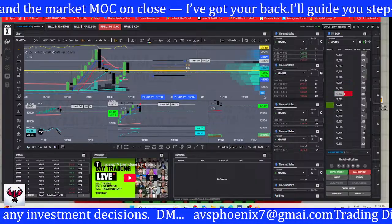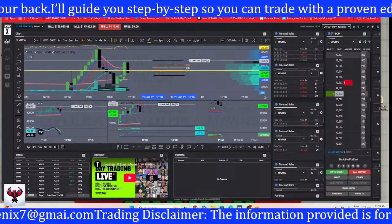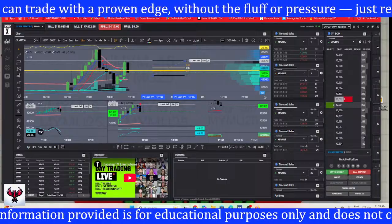Selling off pretty decently here. Yeah, we are. Sellers have been in. So that was 878. We were trading above 900. We're trading 912. We're about a 40-point sell off here in the Nasdaq.